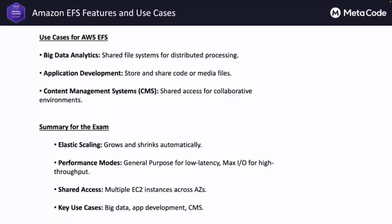Now that we've covered Amazon EBS, let's move on to Amazon EFS, or Elastic File System. EFS is all about shared access and scalability, making it a unique solution compared to S3 and EBS. Let's take a look at some key use cases where EFS really shines. The first use case is big data analytics.